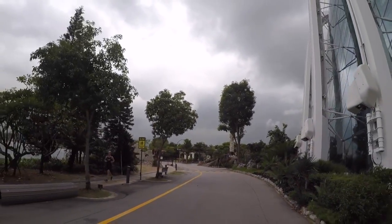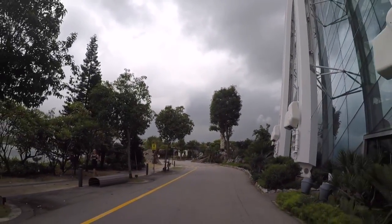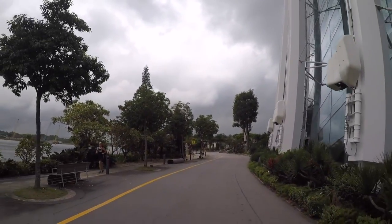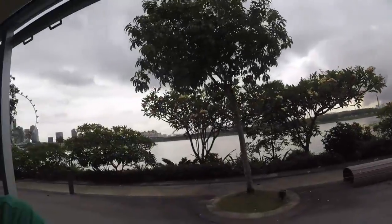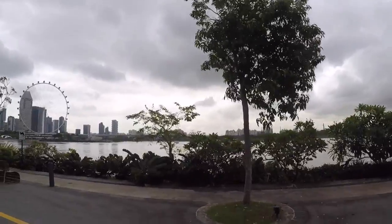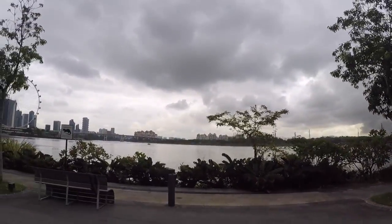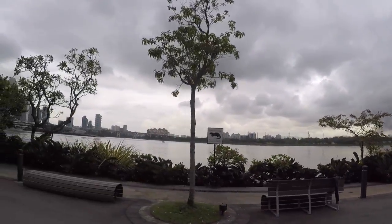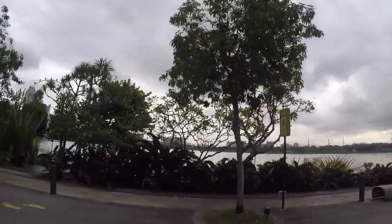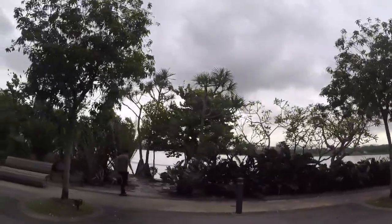Back here at Bay South, proudly fronting the Marina Reservoir, are its 2 star attractions: the Cloud Forest to your left and the Flower Dome up ahead. Marvels of architecture, their design is dictated by light. Look into the conservatories and you will see no pillars inside, as these cast shadows which limit plant growth.